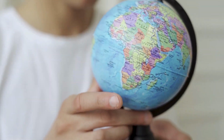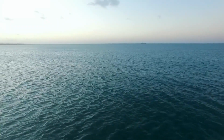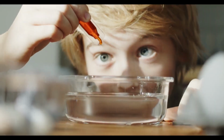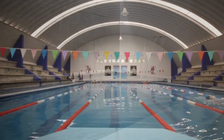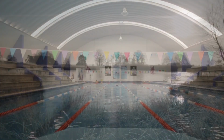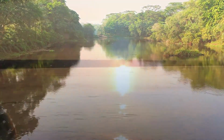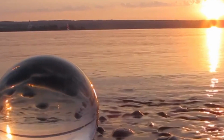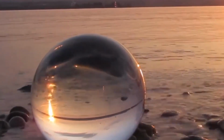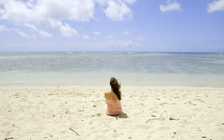If we live on a ball with a surface that is mostly water, all water must curve in a bowl, a bath, a swimming pool, a lake, a river, and the sea. All the water on this globe ball must curve. How curved should it be? And how far is the horizon?